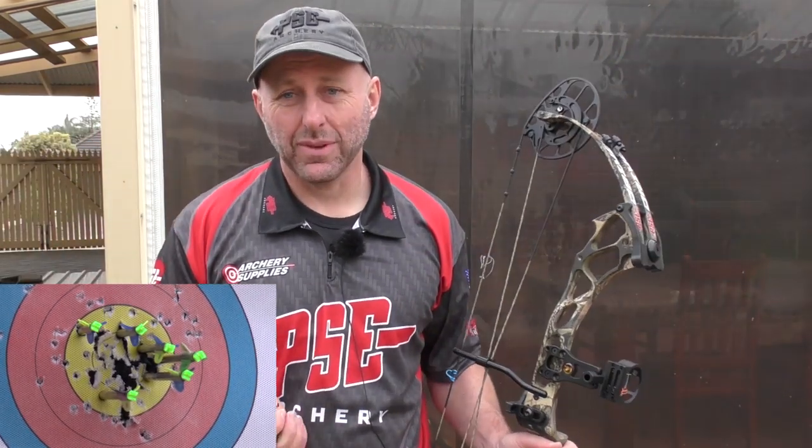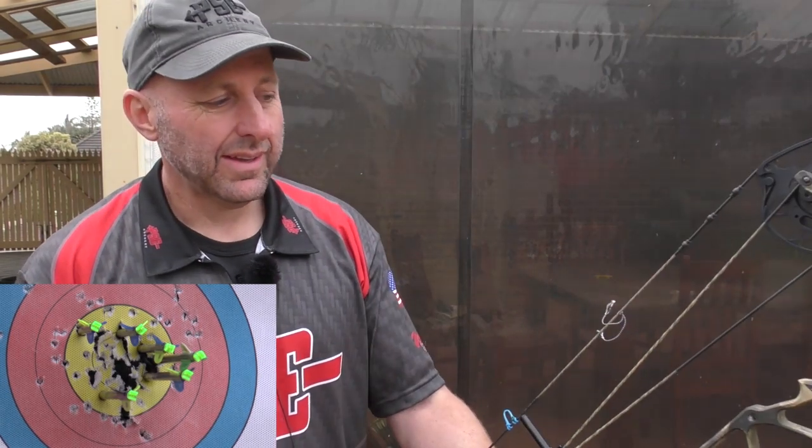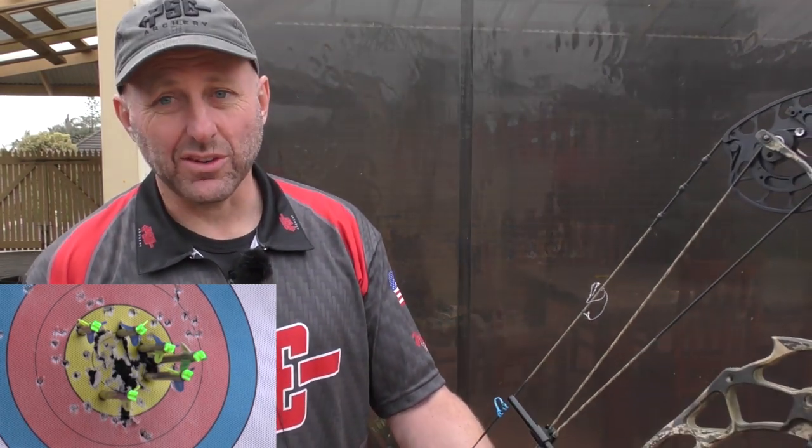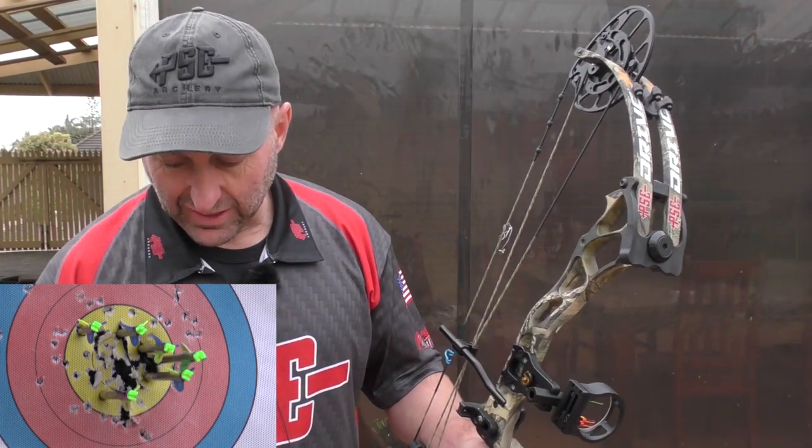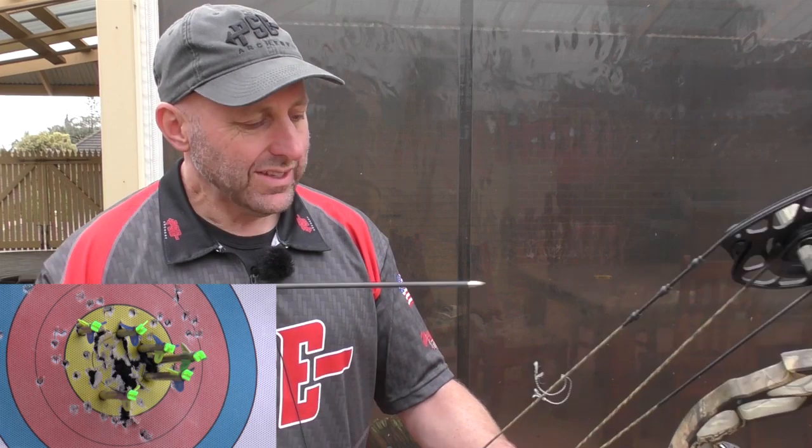If you buy this bow and you learn to shoot, you're going to take this down to an archery club and beat people who've got bows three times the price. Absolutely guarantee it. And you're going to say, well, why is this bow so good?